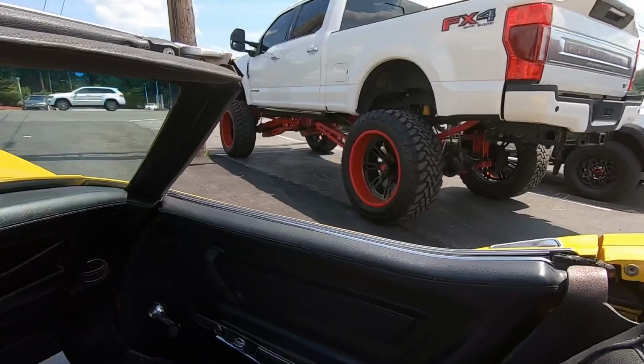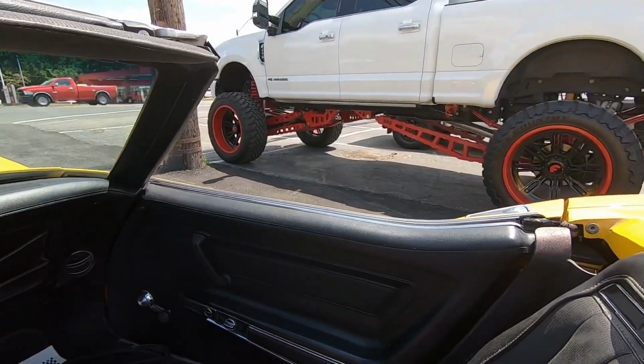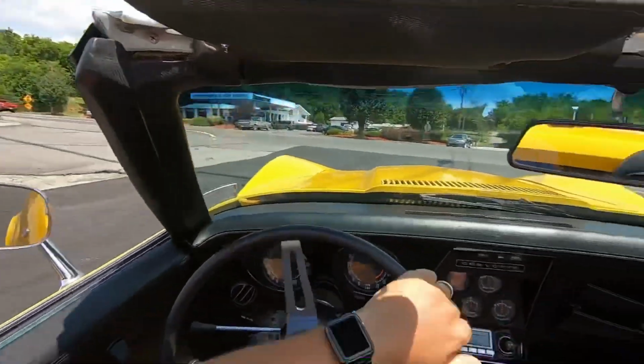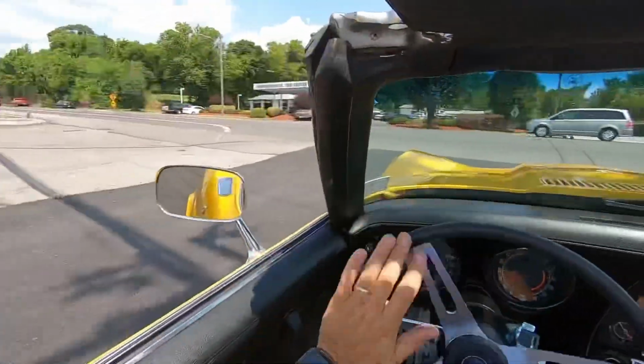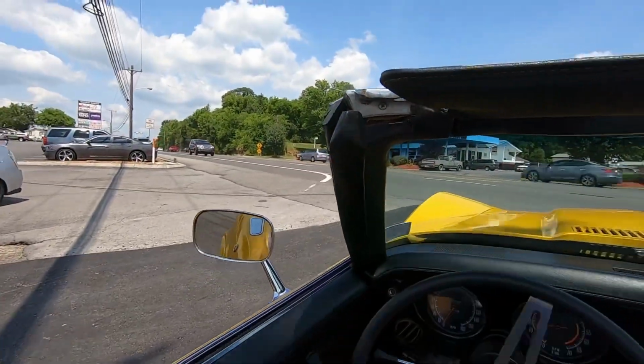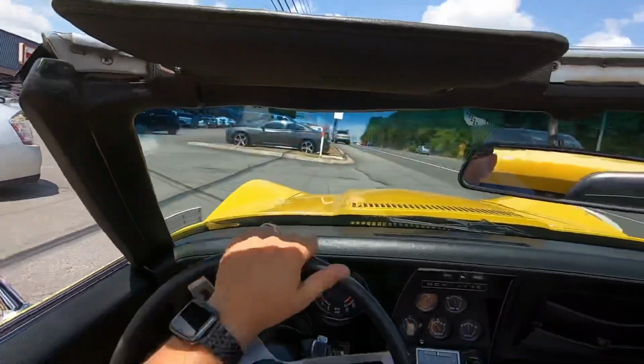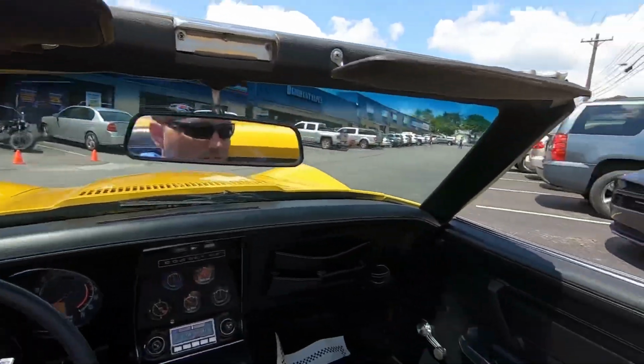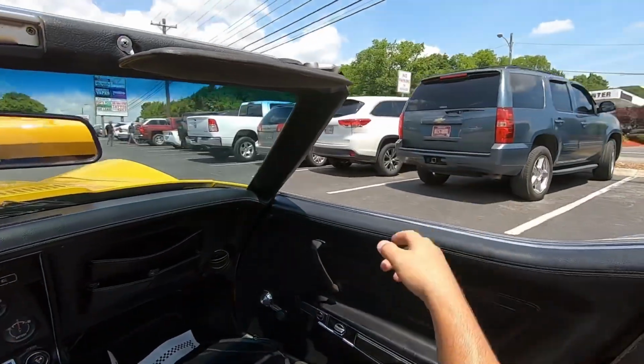Look at this truck. That's one of his builds, I'm sure. See the Forgiato wheels? Huge Forgiato wheels. All right, let's cut across before somebody hits us. I knew they were coming. Ah, she's still there.